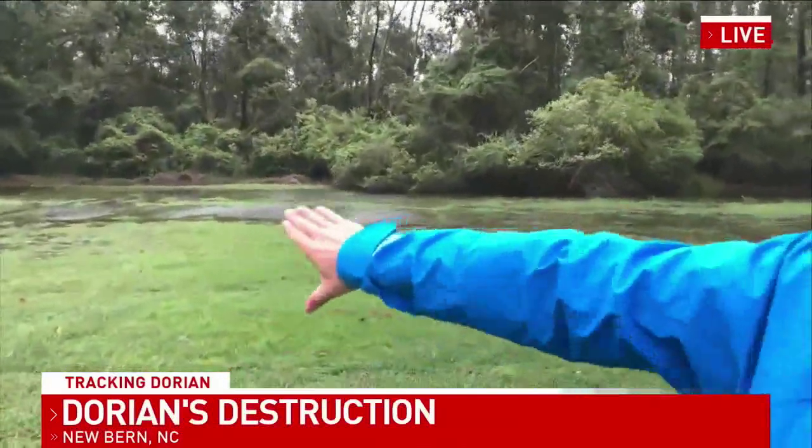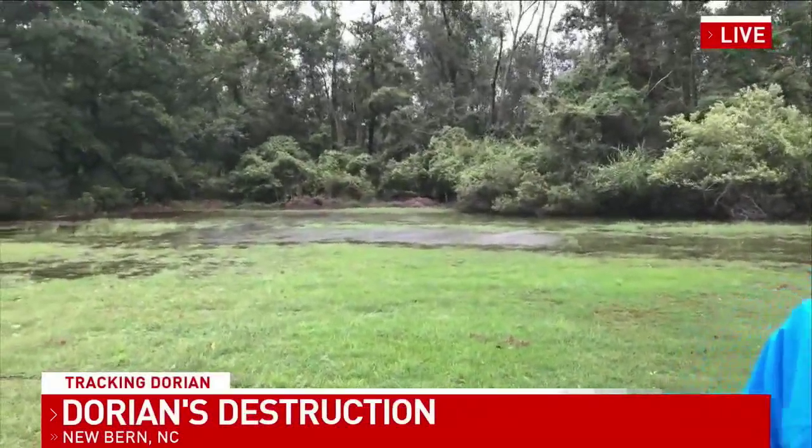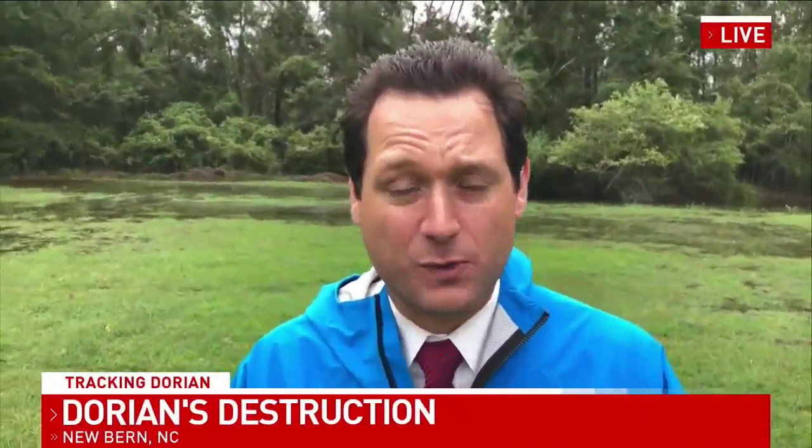You can still see that water getting blown back toward the Neuse River. So things are gradually going to be improving here as we work our way through the next few hours. I think in the afternoon we may even get some sun as the winds calm down, so we'll have some good cleanup weather.